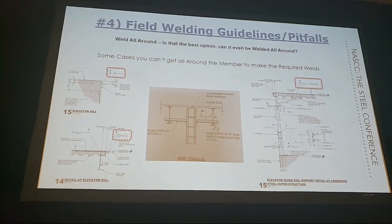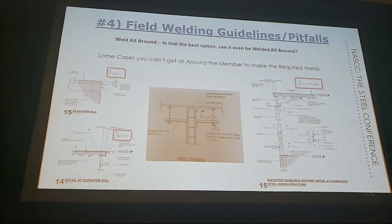And now we get to the wonderful field welding and that lovely symbol that all erectors love right here. Weld all around. Right? I mean, it doesn't matter what it is. I'm not gonna worry about it. By God, we just weld it all the way around and I'm taking care of it.